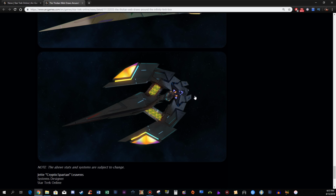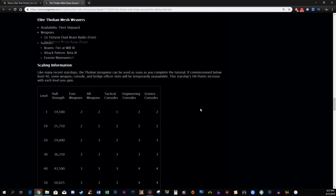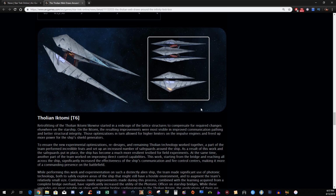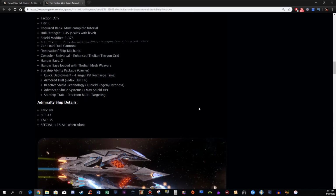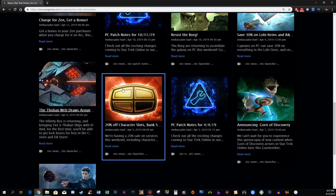Alright, so that's cool. Now I know these ships are in the game, and honestly, I'm looking toward the Iktomi. I really want that ship. I really want that one a lot. So that's something I'll be working towards. Alright, well, let's move through.